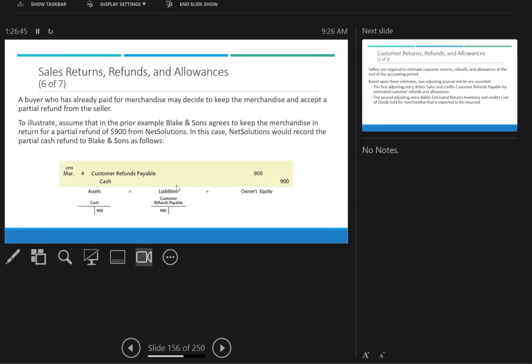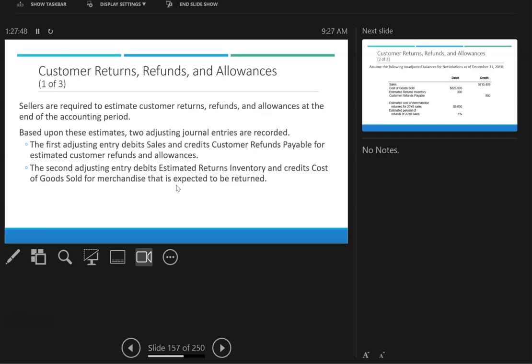A buyer who has already paid for merchandise may decide to keep the merchandise and accept a partial return from the seller. So this is dealing with when buyers return goods. To illustrate, assume in a prior example, Blake & Sons agreed to keep the merchandise in return for a partial refund of $900 from Net Solutions. In this case, Net Solutions would record a debit to customer refunds payable and a credit to cash. So say I ordered a bag that was supposed to be black and it got delivered to me blue. Now, I don't want to return it per se, but it's not what I ordered. So oftentimes they might give me a discount. Does that make sense? When that's the case, here's how it would work. A debit to customer refunds payable and a credit to cash.